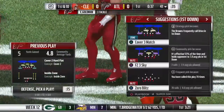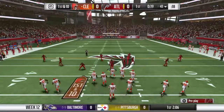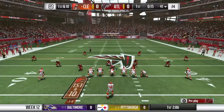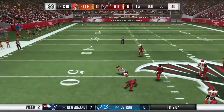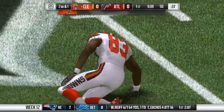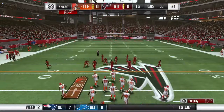So many teams want to throw the ball in this situation nowadays, but I love watching a team that has enough confidence to go ahead and run the football in that situation. That's almost a tendency breaker. On first down, it's Lynch. It's complete to Laquan Treadwell. Give him 9 there on the first down completion. So they complete the pass, and now they face a 2nd down.